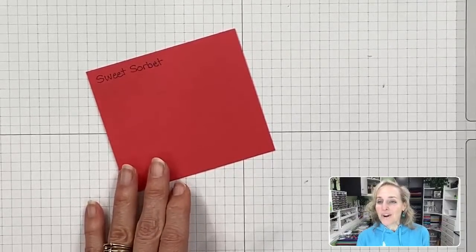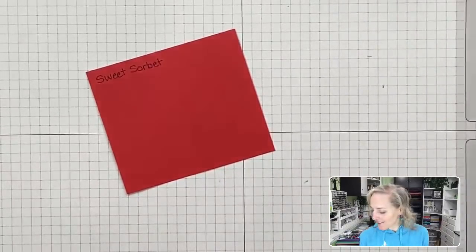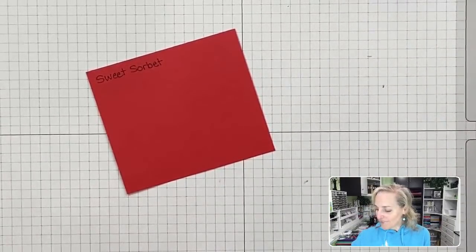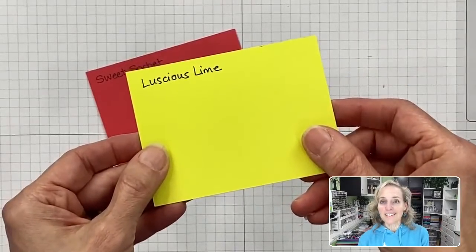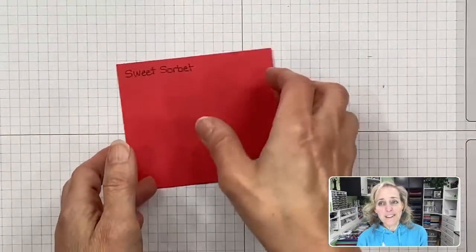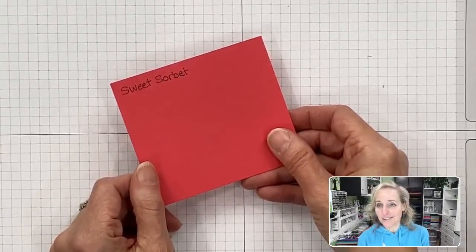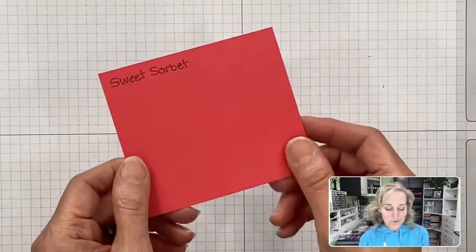Luscious Lime, I don't even know, because I didn't date the backs of my cards. But yeah, Luscious Lime was a color. I don't have any dates. I should. That would be like a whole week-long job of looking up past catalogs and trying to figure out how long those colors were present to and from.